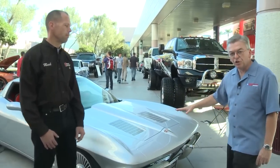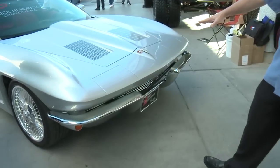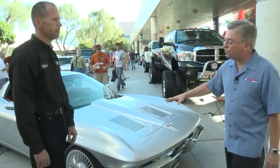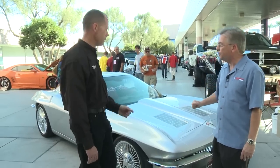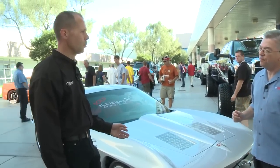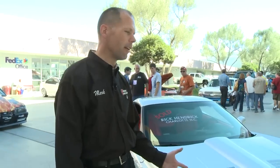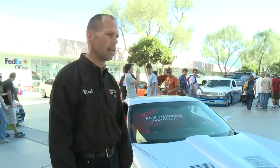But at first glance, you might look and say, this is a great looking 63 Corvette. But you know what? I think we've got a little surprise. What do we really got here, Mark? This is a 2009 Corvette with a 63 body on it. The body we manufacture at Karl Custom Corvettes in Ankeny.